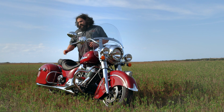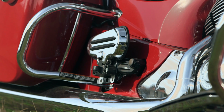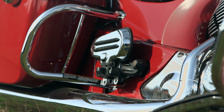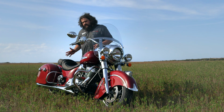The other thing I love about them is the adjustability you can see down there. Not only are they adjustable for height, but they're also adjustable for pitch and angle. So even if your rider does something like changes their boots, the stack height on their heels, they can still make sure that that is a comfortable pitch for them when they're riding along with you. So let's keep moving up.